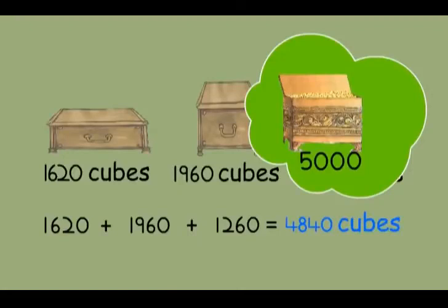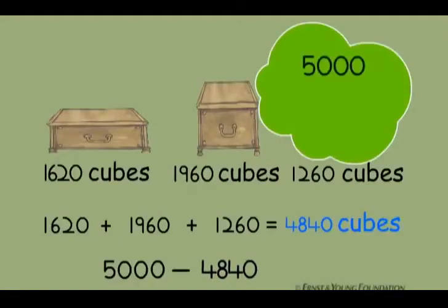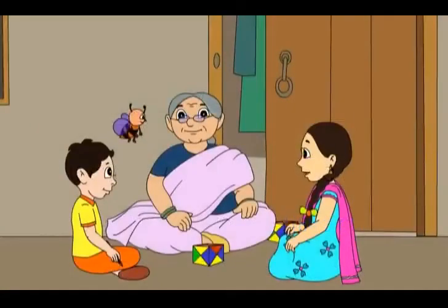So, Shankar would have subtracted 4,840 from 5,000. It is 5,000 minus 4,840 is equal to 160. That is 160 gold cubes. This way, 160 gold cubes were left over that were not inside any of the 3 boxes. That is what he told the king.